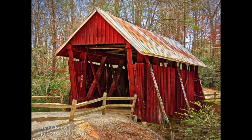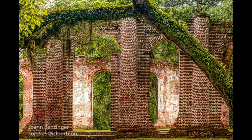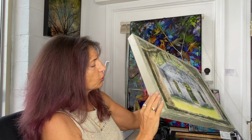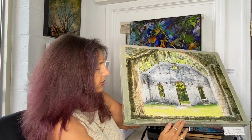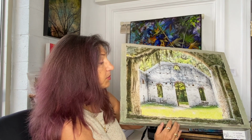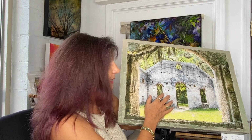This is one of my more traditional pieces. I have a series on landmarks in the area, and I like to print them on a canvas and then mount them to a gallery panel and add a little bit of embellishment. This was using some thicker paste to give it a little bit of texture, and then I added some of the sand and different things that I was able to find actually in the environment when I was down there photographing this beautiful piece in Beaufort, South Carolina.